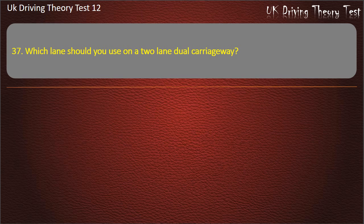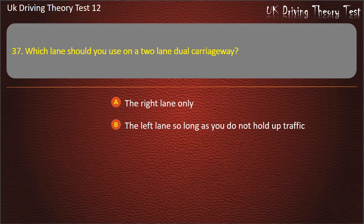Question 37. Which lane should you use on a two-lane dual carriageway? The right lane only. The left lane so long as you do not hold up traffic. The left lane unless overtaking. The left lane only. Answer. The left lane unless overtaking.